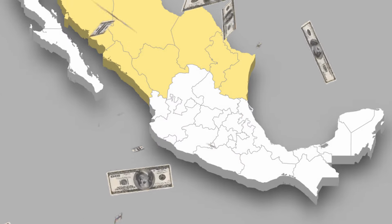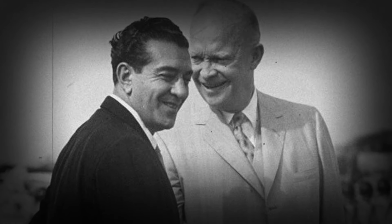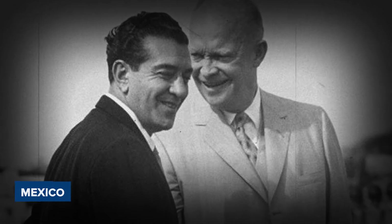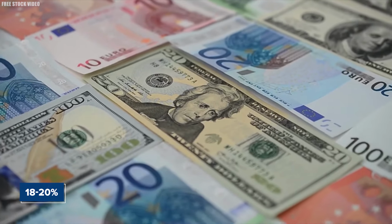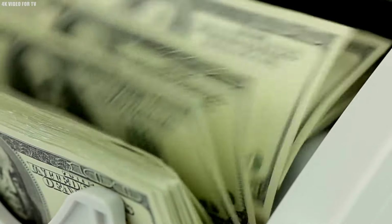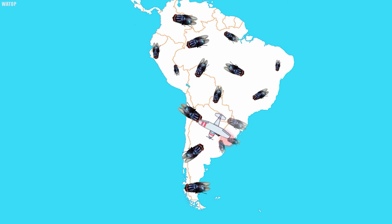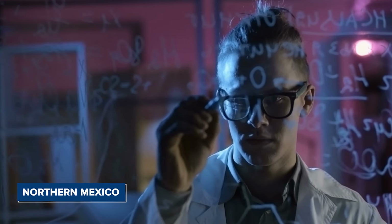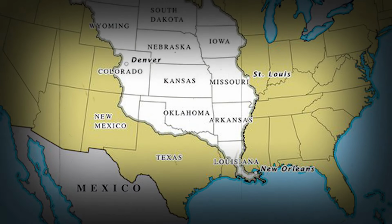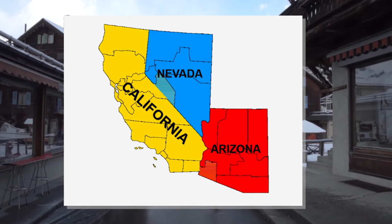Rather than spend excessive amounts to shield the very long border, the two leaders decided to extend the operation into Mexico, splitting the cost by 80 to 20% based on the amount of revenue generated by livestock in each region. To test out the possibility of this operation working out, test field studies were held in northern Mexico, Louisiana, Texas, New Mexico, Arizona, and California.